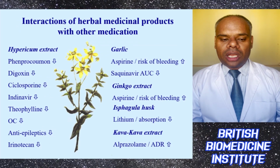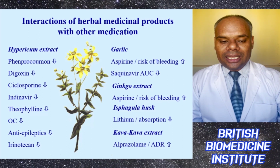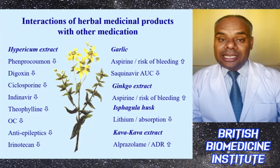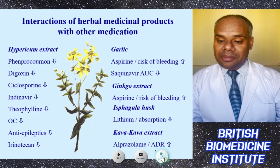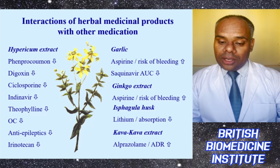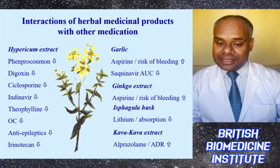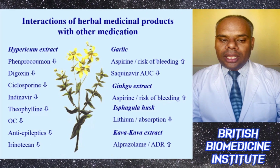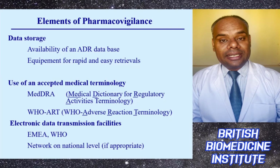There are various medicines which can interact with other medications, like hypericum extract. It can react with medicines like digoxin, cyclosporin, indinavir, theophylline, anti-epileptic medicines, and irinotecan. Whereas garlic can cross-react with aspirin, which can increase bleeding. Saquinavir medicine can also interact with garlic. And for ginkgo extract, again aspirin can show cross reactions. And for kava extract, alprazolam can increase adverse drug reactions if these medicines are given. So there has to be an analysis of the herbal medicines with other medications which can show adverse drug reactions.